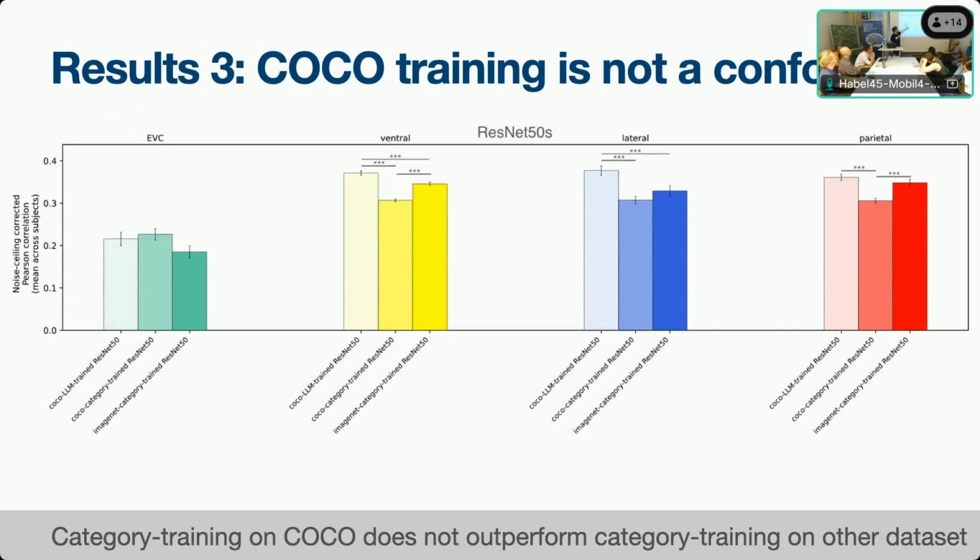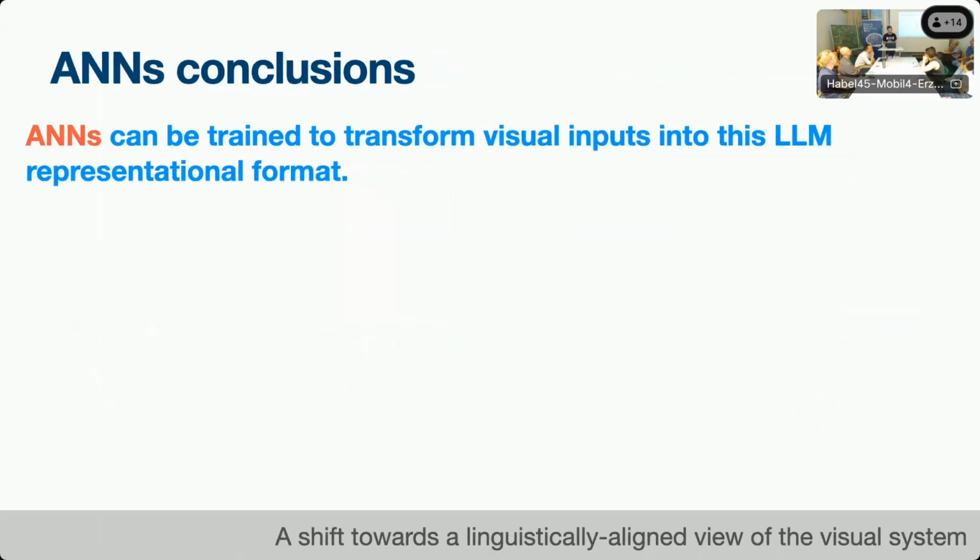Sorry. I agree, ultimately it would be nice to talk about it later. No, but you're right, it's a good point. Optimally, you would like to show that the category trained network on MS Coco is not better than the category trained network on this other data set, which is what I'm showing here. So MS Coco is not driving the whole thing. And also it would be nice to compare the LLM trained network on two different data sets, which we have not done. So I'm saying good point. We should do it. But that's it more or less.